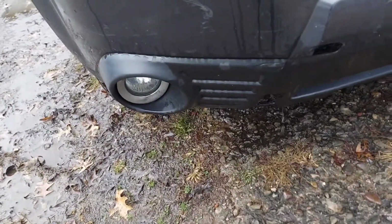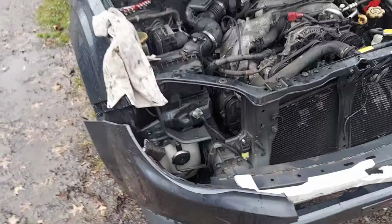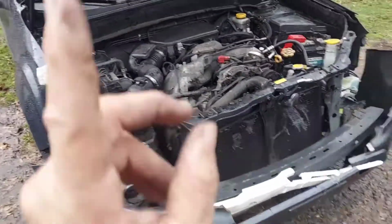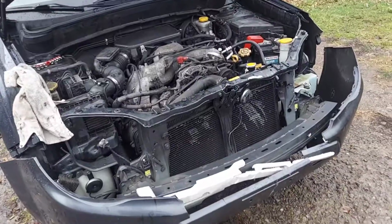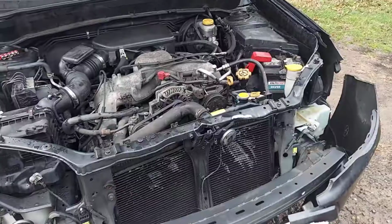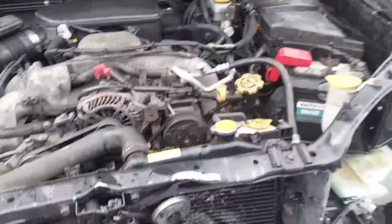What's amazing is all the fog lights, all the headlights, every light still worked, even though it was all hanging out. And the other thing is, I drove it home. Kept putting my hand down by the heater, making sure I still had heat, cooling, going through the system after the radiator got smashed in.